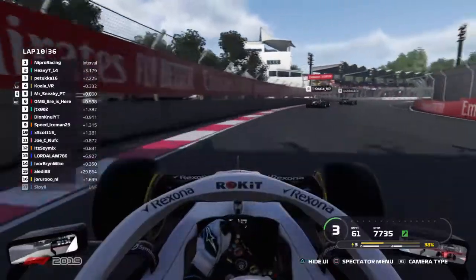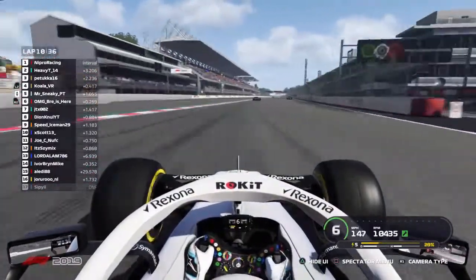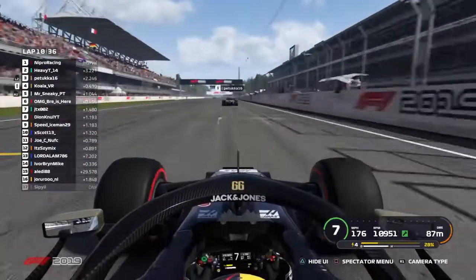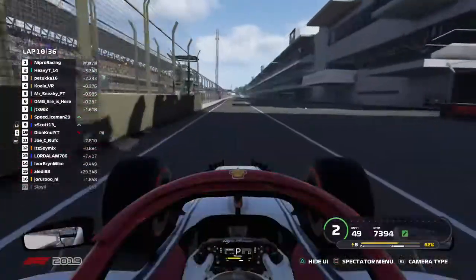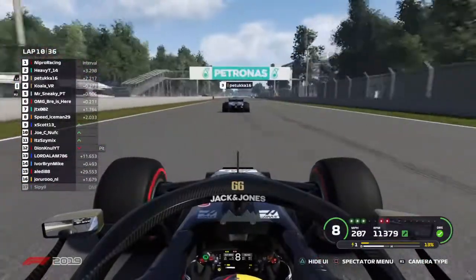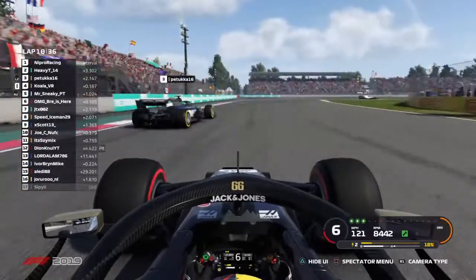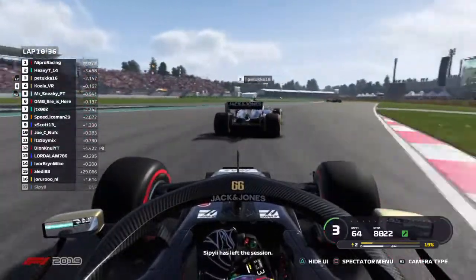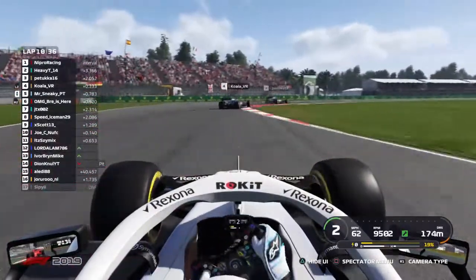Koala is all over the back of his teammate Patuka. 4/10. That's it. Patuka goes defensive. Koala's going to pull into the slipstream. Dion is deciding to pit already. We're only on lap 9. Just finished lap 9. Here comes Koala, going to dive down the inside. No, not going to be close enough. Sipi has left the session after retiring on the first lap.